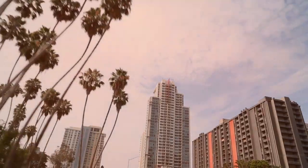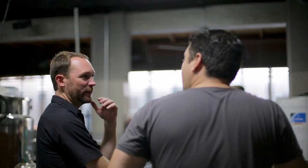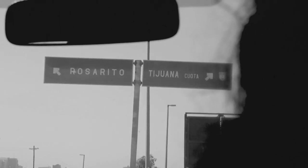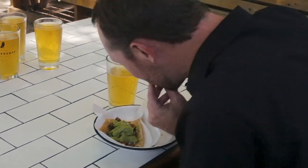I moved to San Diego to be involved with the beer scene down here. I was heavily influenced by what was going on in San Diego. It really made me get excited about quality and excited about making the best beer possible. What goes on in Baja and what goes on in Mexico has really kind of inspired me and just a new way of thought.